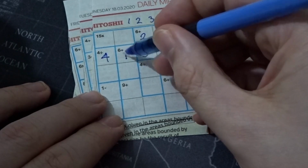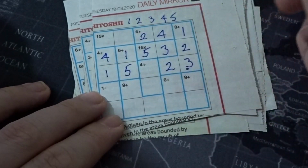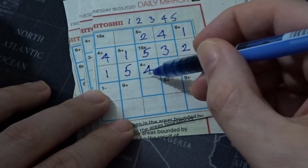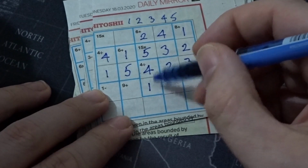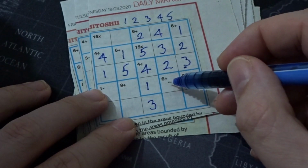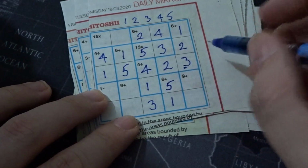So these two add up to 6, so that's our 5, 4. These two divide to get 4, so that's going to be 4 divided by 1. In this row we have 1, 2, 3 and 5, so that's our 4. These two divide to get 4, so that's 1. We have 1, 2, 4 and 5, so that's 3. Now these two add up to give 6, and this is 1 and 5. So that's going to be 1, and that's going to be 5.